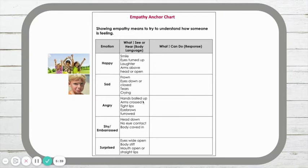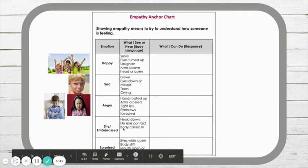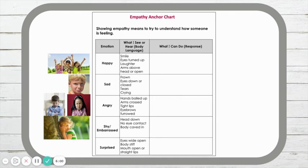Angry, their hands are balled up. Maybe their arms are crossed. They have tight lips and their eyebrows are furrowed. Shy or embarrassed: their head is down. They're not making eye contact. And their body might be caved in, which means that you're hunched over because you're shy or embarrassed.